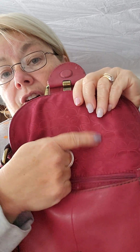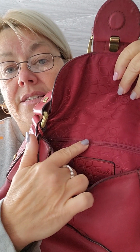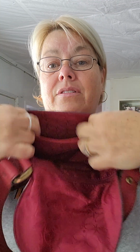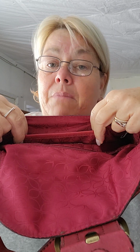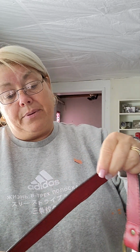And then you open it up. It's a magnetic closure. You've got your Fossil fabric. There's your Fossil tag. There is a zipper compartment, and then there is another slip pouch. Again, not close to fitting my Samsung phone. So that's, again, how I date my bags. This bag is absolutely beautiful. There is a little bit of darkening on the strap. The glazing is in good shape.